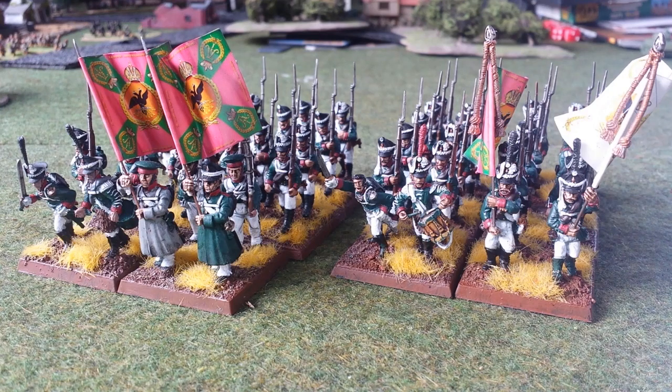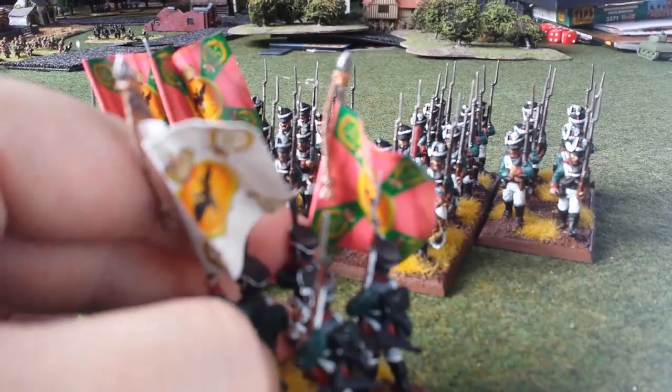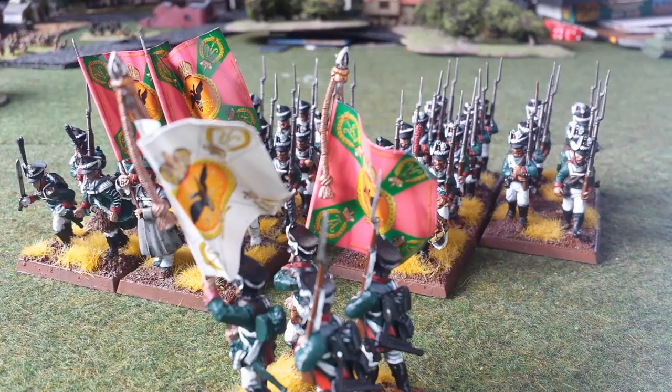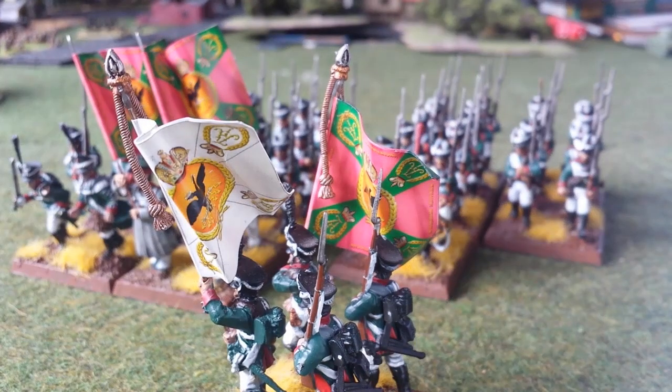The first battalion is on the right of the picture, and you can tell that because their flags are the coloured flag of the regiment and the white flag. So if I can just move it around there to see. So the first battalion would take the white flag, and that was very similar. There you go, got it focused in there.